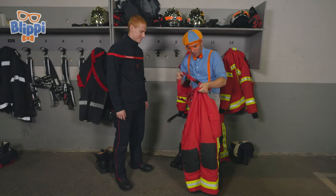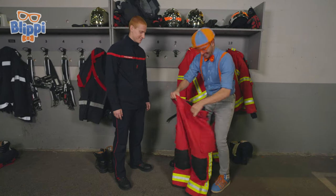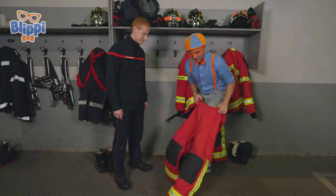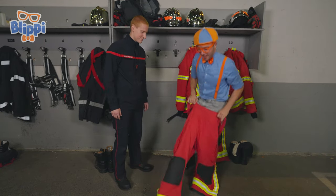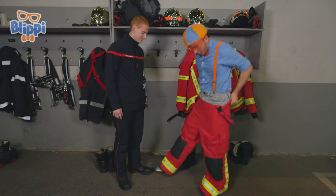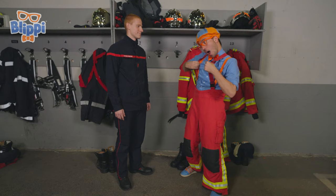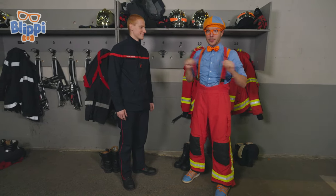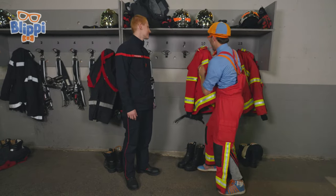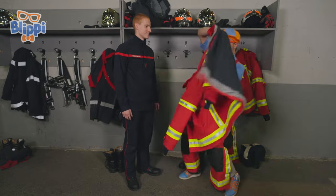Whoa, look, they even have suspenders. That's pretty fun. Okay, one leg. Here we go. And ooh, two legs. Whoa! Oh, and now, the suspenders! Double suspenders! Woo! Okay, now, time to put on the jacket. Okay, here we go.